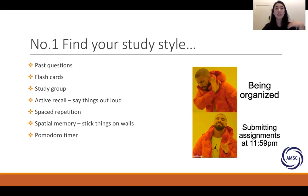So for me, a small study group worked well where we had 2 or 3 people and we would find a dedicated time where we would study and teach each other. And in that process where we say things out loud and discuss things, it's actively engaging our brains rather than passively reading from a textbook or notes.